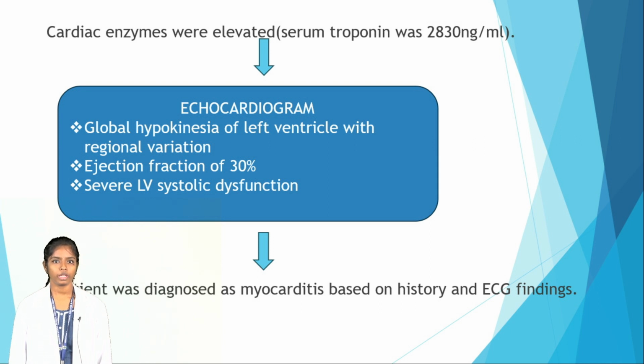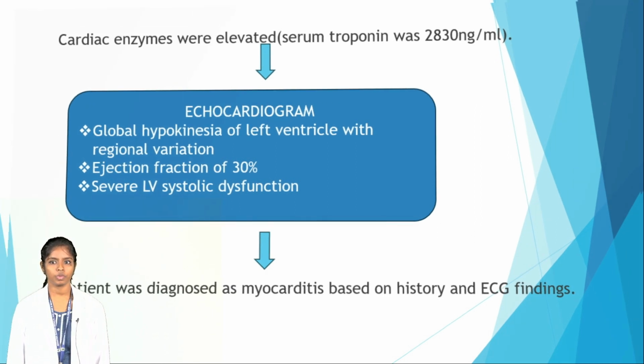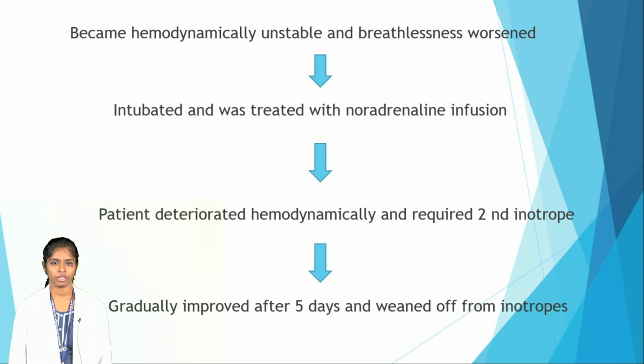Patient proceeded with an echocardiogram, which showed global hypokinesia of the left ventricle with regional variation, ejection fraction of 30%. It is severe LV systolic dysfunction. Patient was diagnosed as myocarditis based on the history and ECG findings. Patient became hemodynamically unstable and breathlessness worsened.